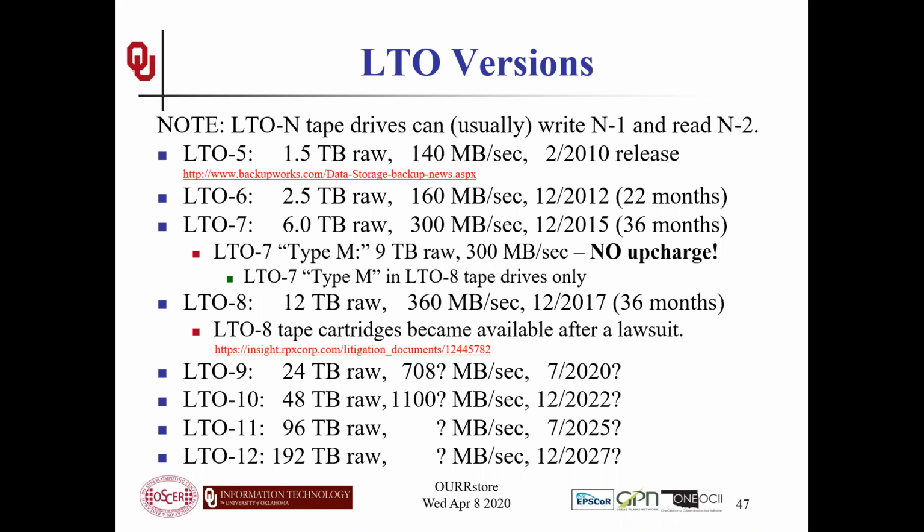So LTO5 was 1.5 terabytes raw, about 140 megabytes per second per drive. That came out in early 2010. LTO6, 2.5 terabytes raw, 160, so just about the same, slightly faster speed. And that came out at the end of 2012, so less than 2 years later. LTO7 came out 3 years after that, 6 terabytes raw, but type M is 9 terabytes raw at no upcharge. You can only do type M in LTO8 drives, which is why we're starting with 6 LTO8 drives and no LTO7s or 6s or 5s.